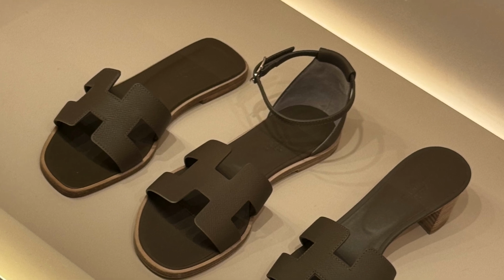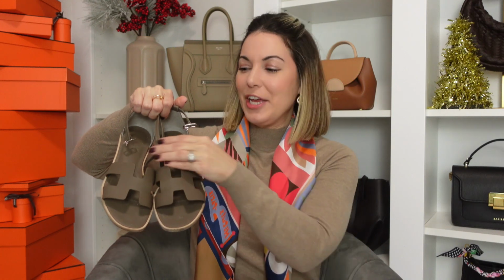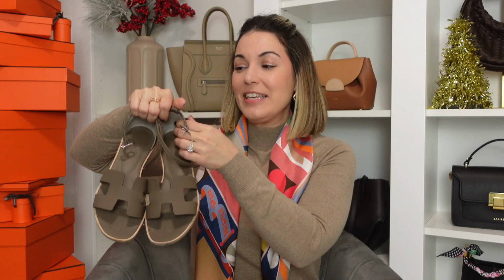Heading to another pair of shoes that required no break-in period, and to my surprise, were the Hermes Santorini sandals. So, as I said, I'm a huge fan of slide sandals, but I also love a good ankle moment sandal or heel, and the Santorinis have that style to them. As you can see, they have this cute little back part, and then they tie around your ankle, which I think gives it a little bit of a dressier look. These are so comfortable, you guys, so comfortable.